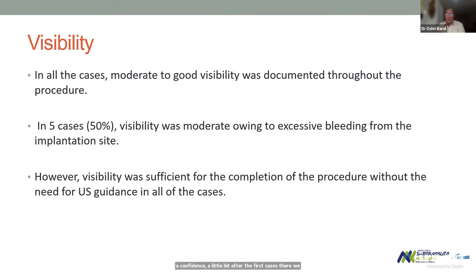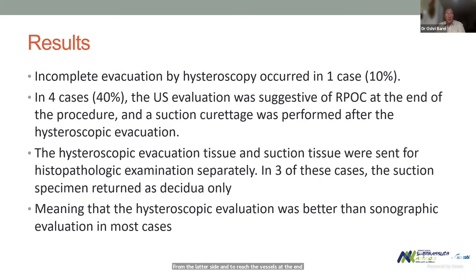Regarding the visibility, we finished all the procedures. Some of them were less visible than the others, and it's always an issue of how much you can wash out the bleeding. If you have a major vessel that bleeds, it's going to be difficult. So that's the reason why we decided to start with miscarriages, where the vascularity of the gestational sac and the uterus is less. As I said, we finished all the cases, and now we know much better how to approach from the lateral side and to reach the vessels at the end, which makes the procedure much, much easier.